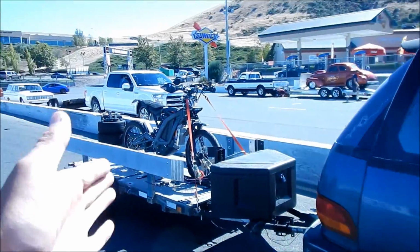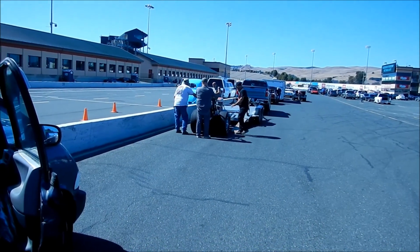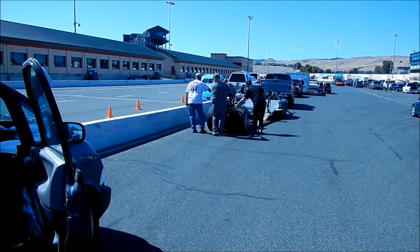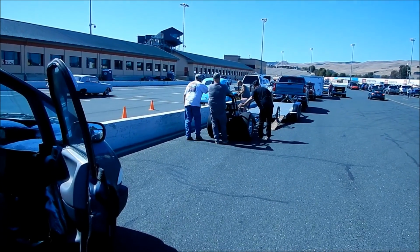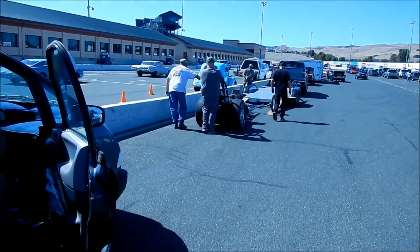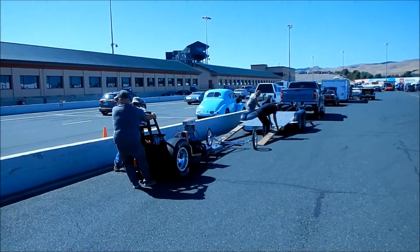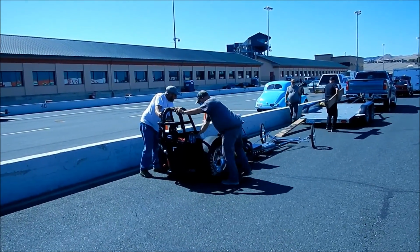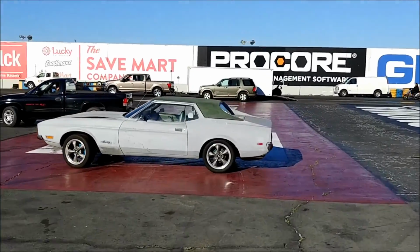I'm gonna go download the bike from the trailer. These guys are unloading right here, so hopefully I gave them enough space. That dragster is pretty long. I think they got it. This might be kind of a bitch to get it back on the trailer. Look at that thing, man. That thing is long. It's just a frame with a motor on it. It's crazy. Dude, look at that thing. That thing is sick.